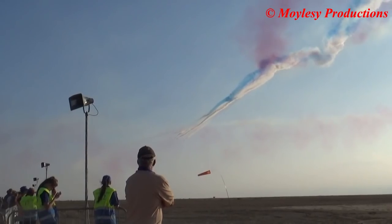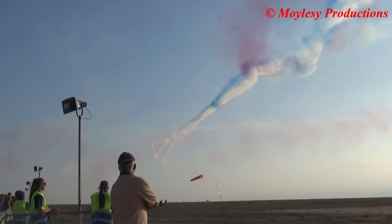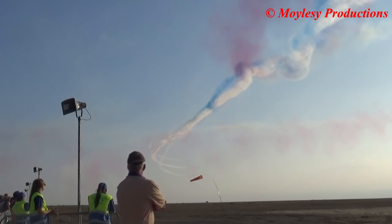Red 9 as Jippo move off to our left hand side. They go into a right hand turn. Now keep looking over to the left. Let's pick up the nose lights of Enid. Let's leave them.